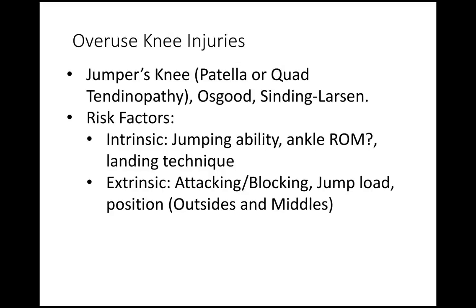Position. So we know that outsides and middles end up having a higher rate of overuse injuries compared to setters and liberos, say.